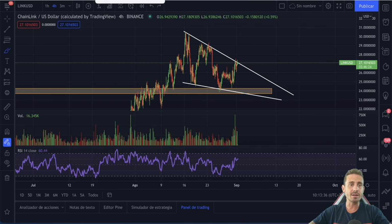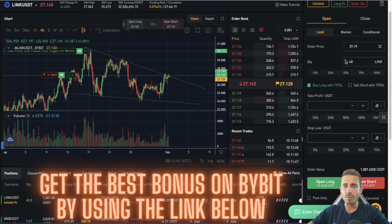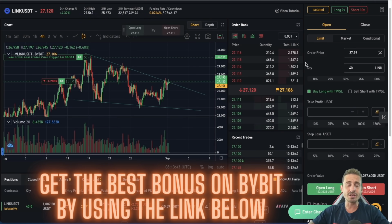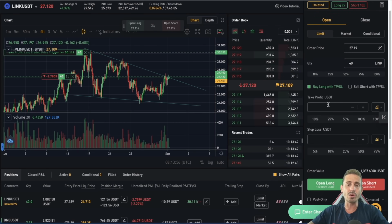So I've just placed my order here on Bybit. It is about 40 contracts here using a 9x leverage. I've got a full tutorial down below, guys, remember, so you can learn how to trade with these margin trading platforms, PrimeXBT and Bybit. With Bybit, 9x with 40 contracts here on Link would give me a profit of about $100 if I do reach the $30 range. My stop loss would be well below here, the resistance, around about the $25 range, and I'm just going to wait to see what is going to be the result.